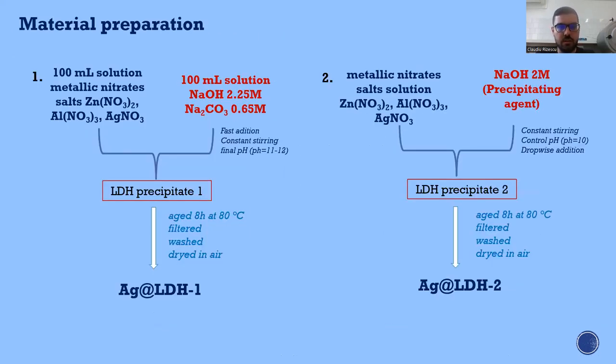Material preparation. We used two methods to prepare these composites. First, we started from a determined volume of solution. We started from the zinc nitrate, aluminum nitrate, and silver nitrate salts. And we used 100 milliliters of solution of sodium hydroxide, 2.25 molar, and sodium carbonate, 0.65 molar. The metallic salts were calculated so that all the metallic cations would be precipitated.